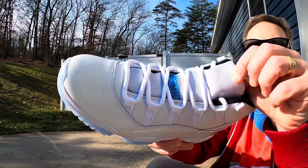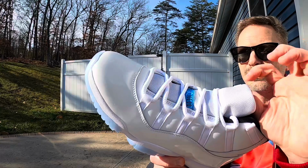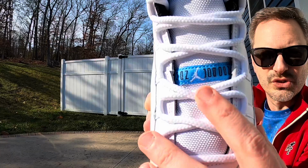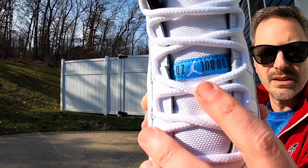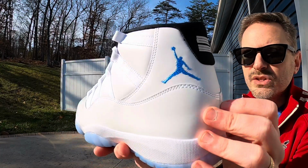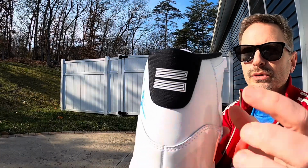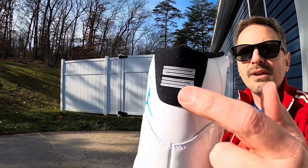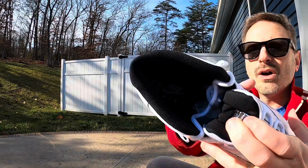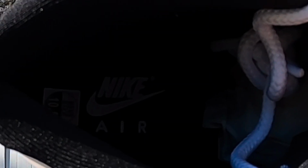The tongue is that white ballistic mesh that we're used to seeing on the uppers of a lot of other 11s. Down here at the middle of the tongue, we've got a blue tag, and I think it says Jumpman Jordan, and then it has a Jumpman on it. At the back of the shoe, we've got a Jumpman embroidered on in that legend blue color or Columbia blue, whatever you want to call it. Up near the collar, the black fabric kind of wraps around, and then we have that white 2-3 and those boxy numbers like we get on 11s. Our sock liner is a black color, and our insole is black, and it's got Nike Air branding down on that.